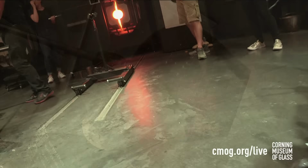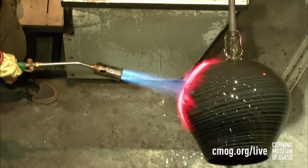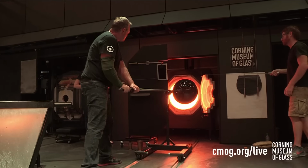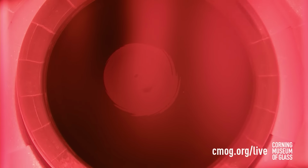Now, when we're done tonight, we are going to load it into one of our annealing ovens. So all these big black cabinets lining the sides of our stage are all annealing ovens that we can use to slow cool the glass. And so the temperature that this type of glass gets loaded into the annealer is 905 degrees Fahrenheit. At that temperature, it's not going to melt or move or change shape, but it's stable enough that it's not going to crack.